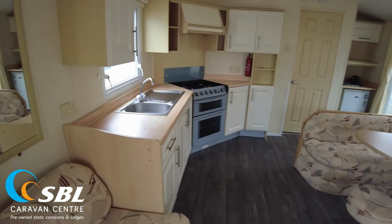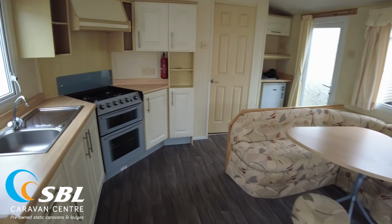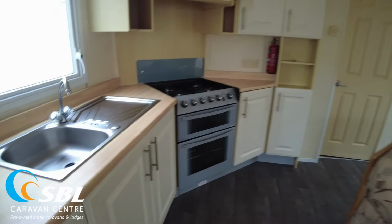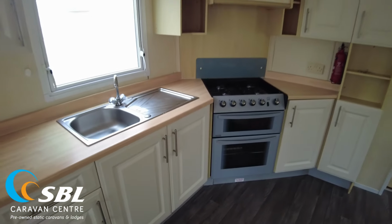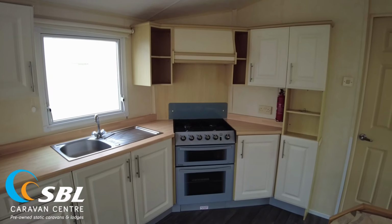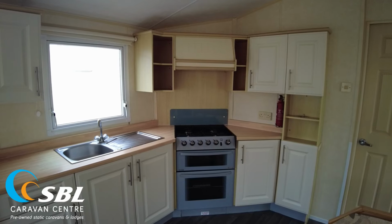I believe the kitchen doors have all been replaced as well, so that all just makes for an easier time of it, because there's no delamination to these. These are doors that would delaminate. Being a Willerby of this sort of age, they would delaminate and start to peel, but they've been replaced, so that's really good news. Don't have to worry about that.